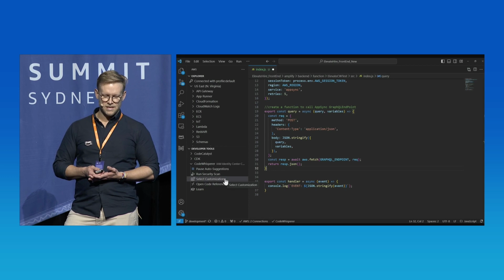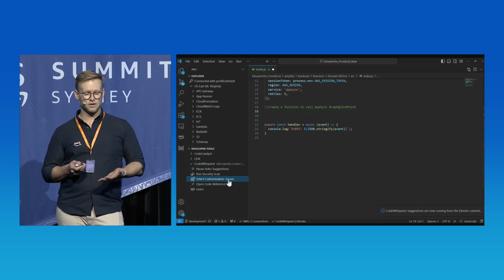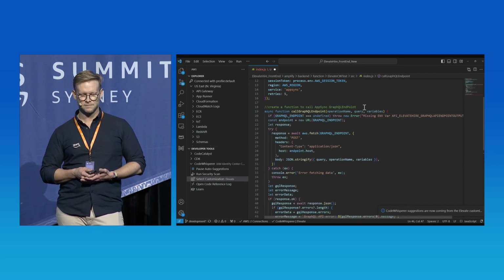Now, to select a customization, all I need to do in the IDE is just hit select customization. I've got access to my organization's custom resource. And now when I do the same prompt, I get a much more relevant answer from Code Whisperer.